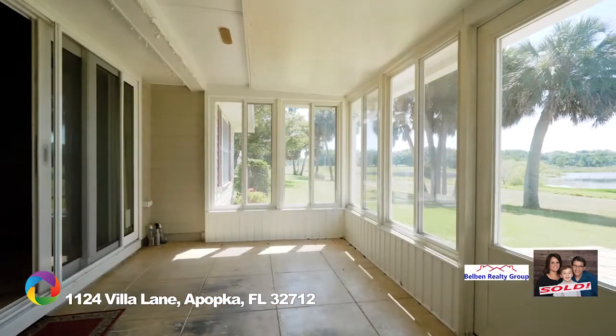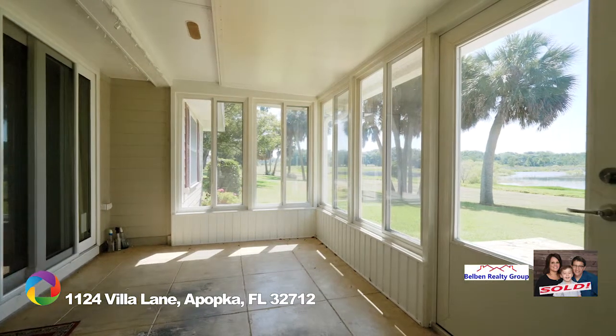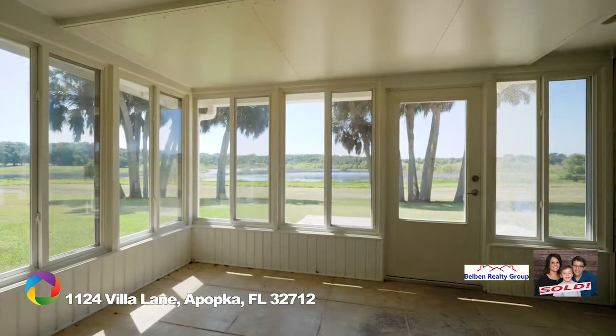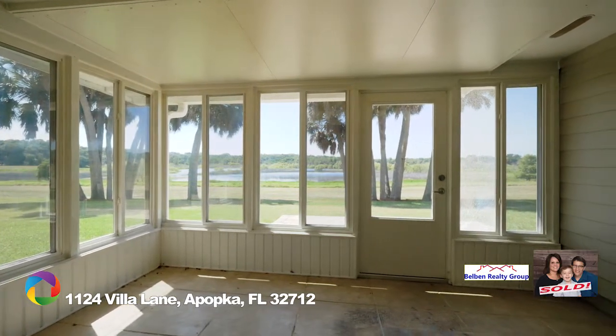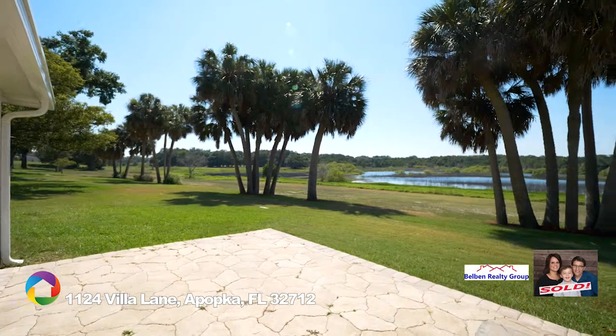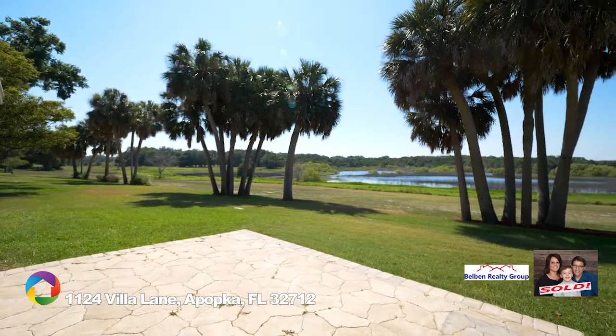Double sliding glass doors lead to the Florida room, offering the ideal lookout to enjoy nature with a good book and enjoying evening cocktails during the sunset. The rear pavered patio is the perfect spot for summer barbecues and breathing in the Florida fresh air.